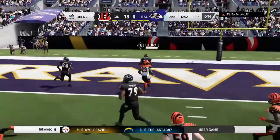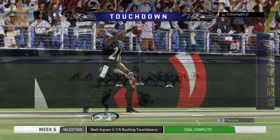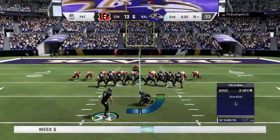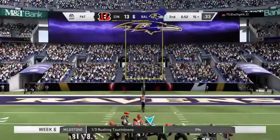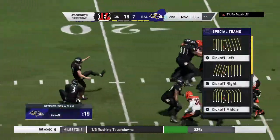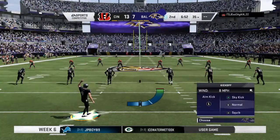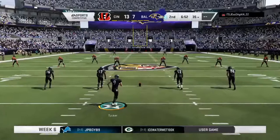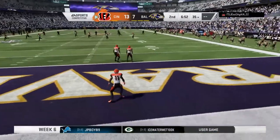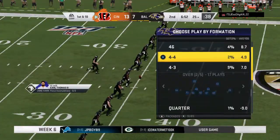And there, the defense. And he is into the end zone for a Baltimore touchdown. Mark Ingram with touchdown number 8 on the year, as they are now on the board here in the first half. Tucker able to connect on the extra point, and it's now 13-7. Tucker now to kick it away following the touchdown. And this will not be returnable. It's out of the back of the end zone for a touchback.